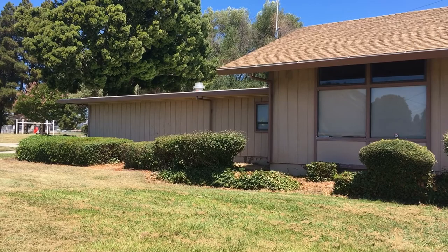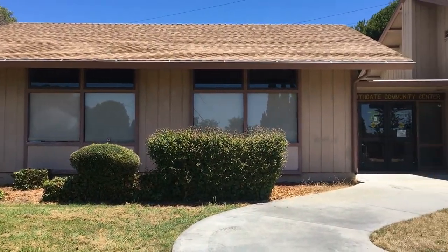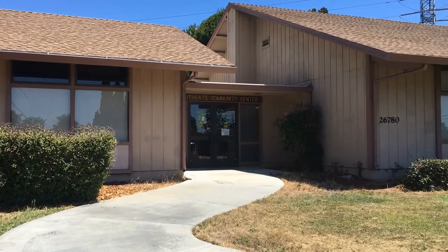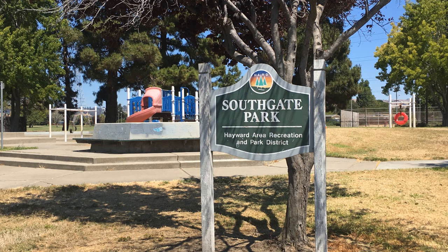This is the Southgate Community Center. In this community center, they hold classes. You can also rent it to have parties or family reunions.